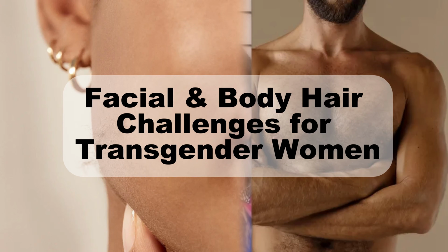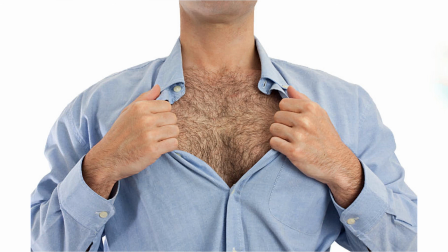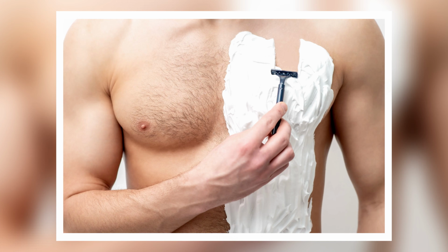Today's topic: facial and body hair can present roadblocks for transgender women and others as well. So why is it such a problem? First of all, hair on the face and on the body reads male. It grows continuously, and some people really have to shave twice a day to make it not visible to other people. And the third thing is that there's just so much hair.